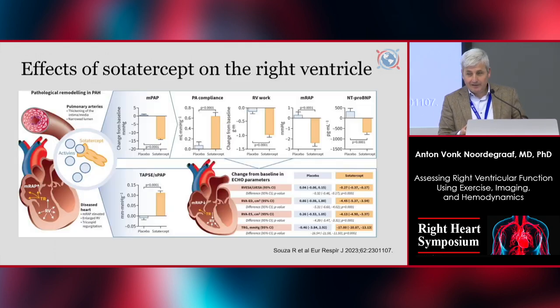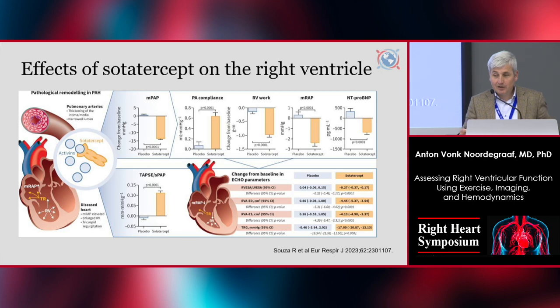So this is the data. It's published recently by Rogerio Sousa in the European Respiratory Journal. And what he showed is that indeed, pulmonary artery pressure drops down on sotatercept, compliance goes up, right ventricle work.